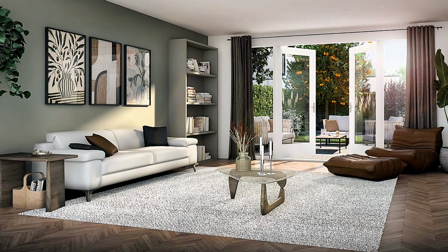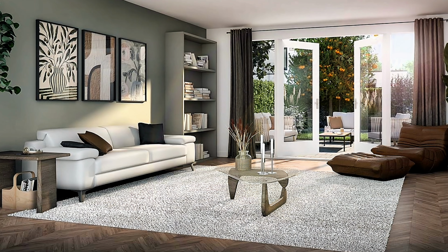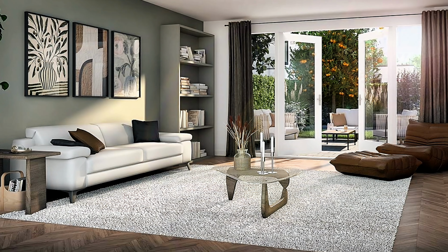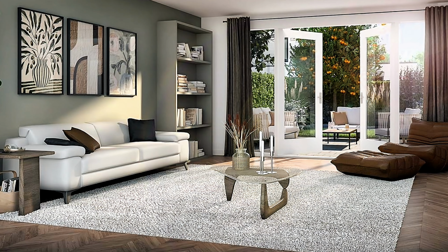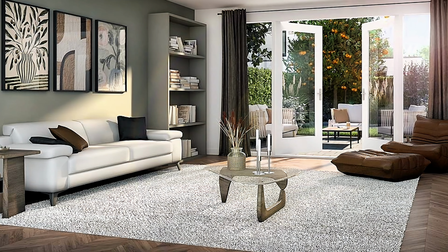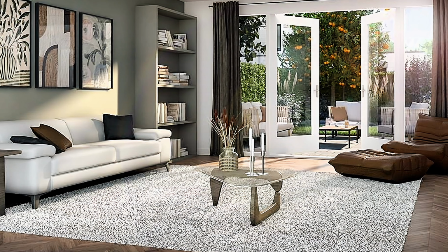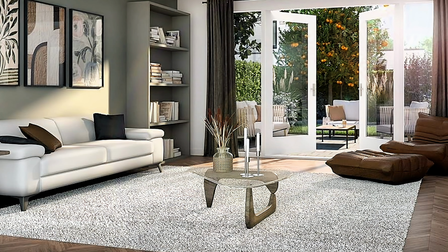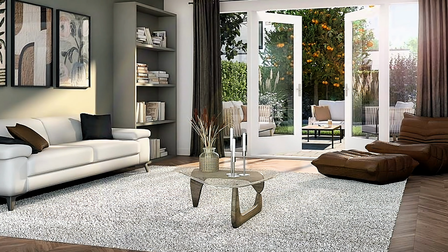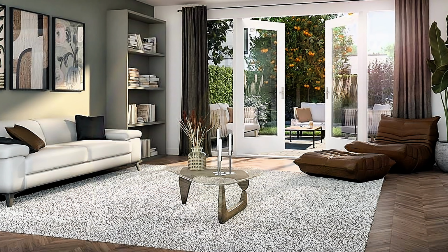Welcome to a contemporary living room that features a minimalist yet warm aesthetic. A plush white sectional sofa contrasts with rich dark wooden flooring. A sleek glass-topped coffee table serves as the centerpiece, while low-profile brown leather chairs offer additional seating. Natural light floods in through floor-to-ceiling windows with sheer curtains, highlighting the neutral color palette and various textures.